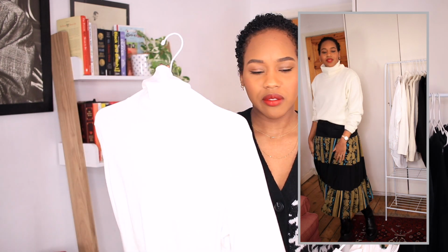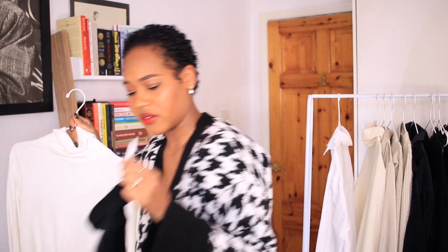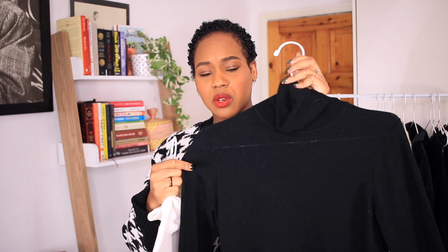This one I absolutely freaking love. This is from Uniqlo. Actually both of these are from Uniqlo. The black turtlenecks are from Uniqlo. They do really nice quality. This I've had for years. I've washed it so many times and the quality is still holding. I actually need a replacement, but it does the job.